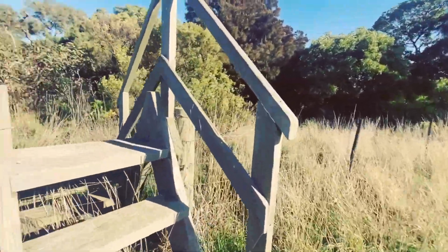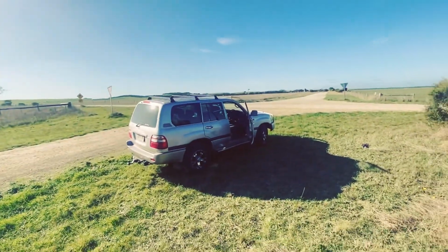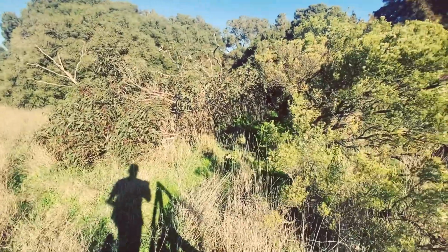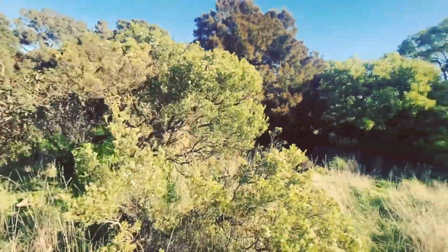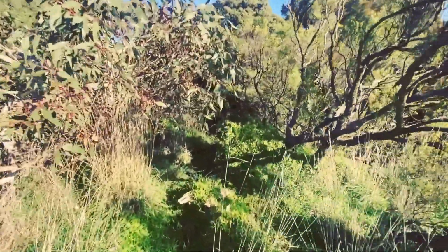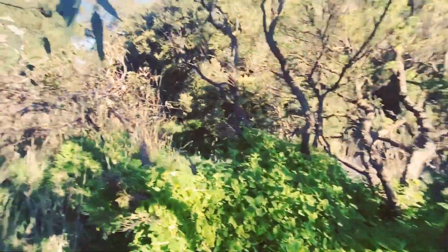Wind's a bit strong, I haven't got my suppressor or anything. We only just got the car back and it's been out of action for a long time. But we were lucky because it came in at a very cheap rebuild of the transmission. It was $7,000 to $8,000 and we were lucky.